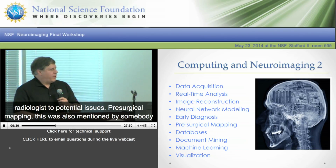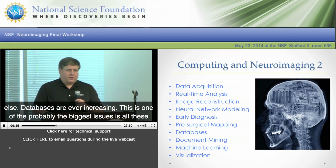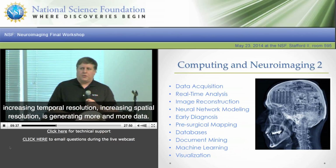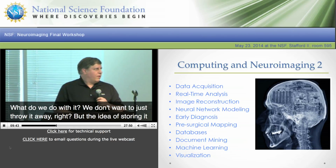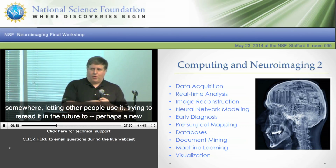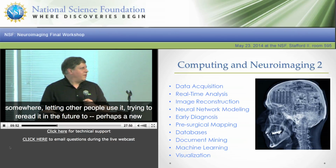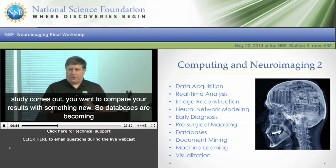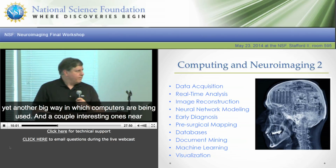Pre-surgical mapping, this was also mentioned by somebody else. Databases are ever increasing. This is probably one of the biggest issues: increasing temporal resolution and increasing spatial resolution are generating more and more data. What do we do with it? Well, we don't want to just throw it away, right? But the idea of storing it somewhere, letting other people use it, and trying to reread it in the future, perhaps when a new study comes out and you want to compare your results with something new. So databases are becoming yet another big way in which computers are being used.